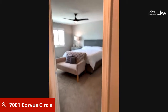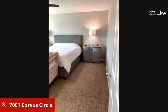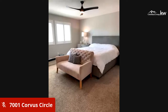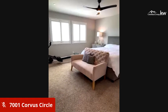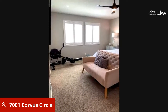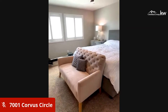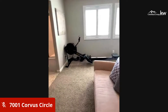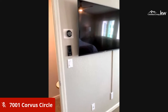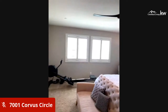Yeah. So here we have a good size master bedroom, full, king size bed, plus a little couch at the foot of the bed. Plus there's some exercise equipment over to the right. So you could put a rowing machine or a little treadmill, or if you're like me, you'd love to put your Peloton bike there. There's a lot of room in this master bedroom for beds and couches and all that stuff. Again, with the modern fans, plantation shutters, and dual zone thermostat. So you have thermostat control here, Nest thermostat in the master.